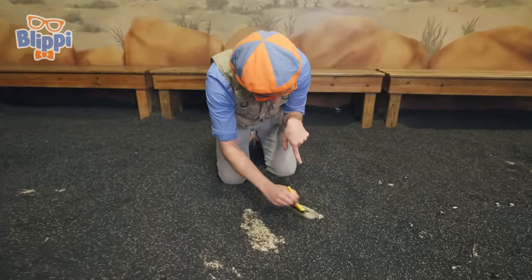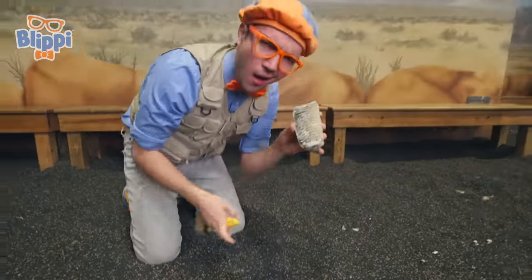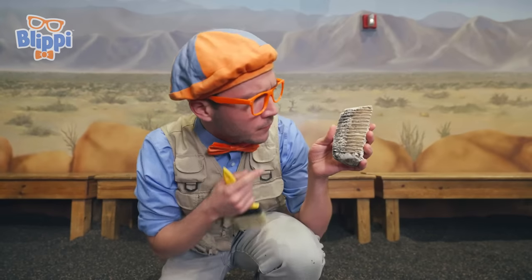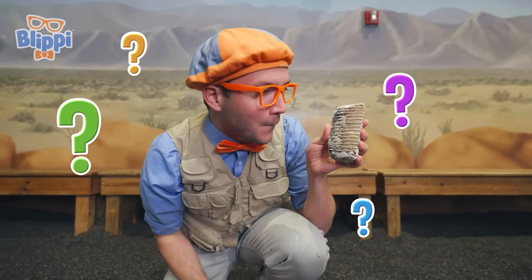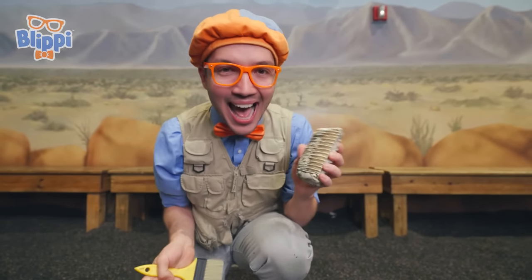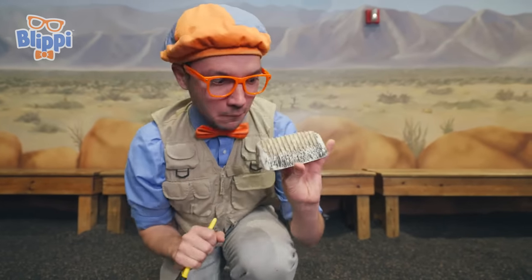Whoa, check this one out. This is a really small fossil. Huh. This doesn't really look like a dinosaur. Doesn't really look like a bone either. I wonder what it is. Ooh, I don't know what this is, but I bet if we ask a dino expert, he can tell us. Hey, let's go find a dino expert.